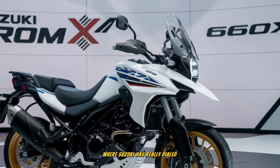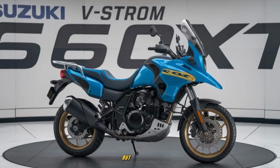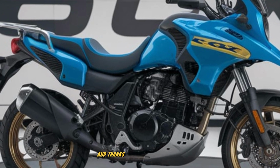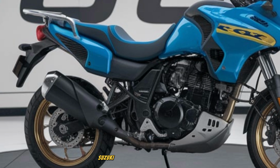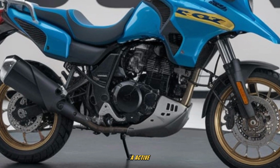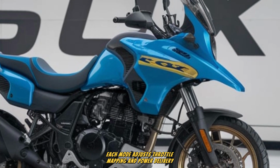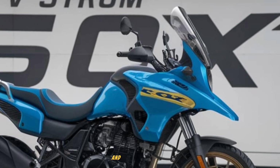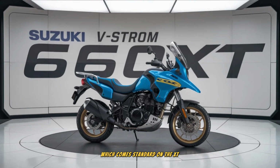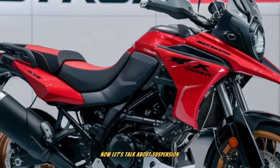Where Suzuki has really dialed things in is with ride refinement. The throttle response is beautifully linear, not too aggressive, but responsive enough to deliver a sporty edge when you want it. Fueling is crisp across the rev range, and thanks to Suzuki's latest SDMS, Suzuki Drive Mode Selector system, riders can toggle between 3 riding modes: A, Active; B, Balanced; and C, Comfort. Each mode adjusts throttle mapping and power delivery, tailoring the bike's behavior to your mood and riding environment. Combine that with the bi-directional quickshifter, which comes standard on the XT trim, and you've got a package that feels premium and performance-driven.